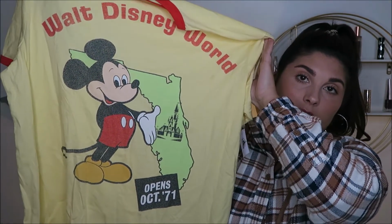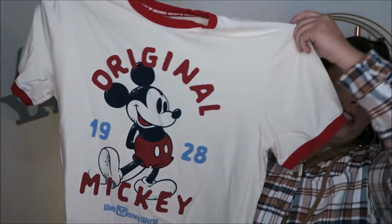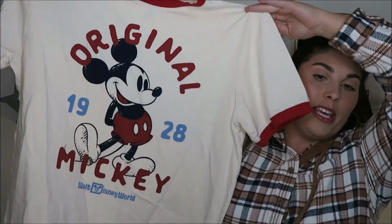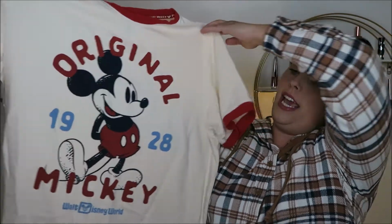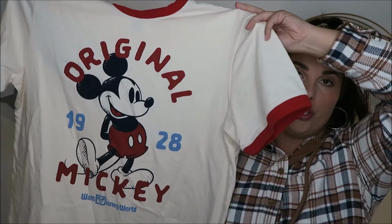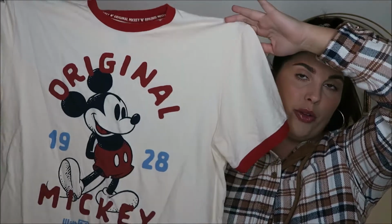He really liked this, and so I thought it was really cool. And then he also got this one, which I really liked. I almost got it, but I was like, no, let me chill. They have this one right here. It says original, oops, excuse me, it doesn't help if I can't hold it up. Original Mickey. It has 1928. Yeah, I'm reading it backwards. 1928 on it. It's a cream colored shirt with this red outline. They also had one in blue, which was super cute, but I prefer the red.